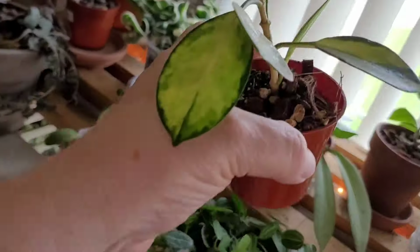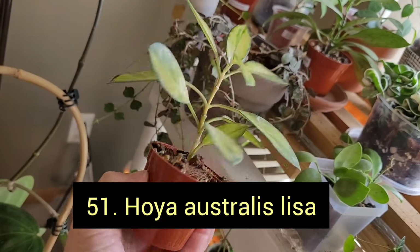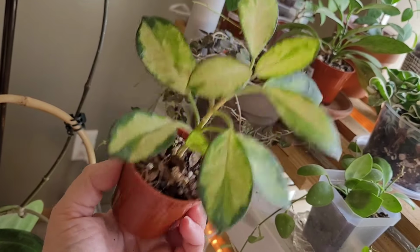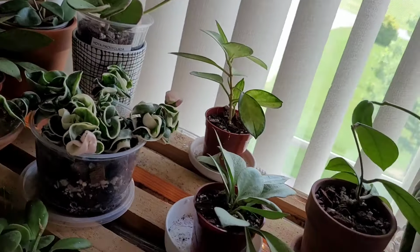Down in the back here, I have my Hoya australis Lisa. And this one's been a tough one to grow. I'll be honest, I haven't really cracked the code on this. I'm surprised I've kept it alive. But it seems to be doing okay at the moment.